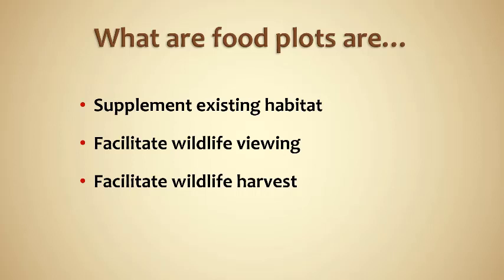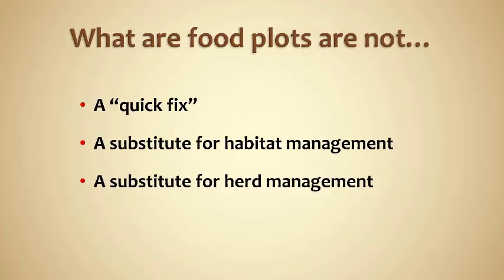Can you overhunt a food plot? Can you change deer behavior? You absolutely can. But if done correctly, food plots can be used very strategically on your property to facilitate harvest, whether it's chasing a particular buck or harvesting does to keep the population density under control.